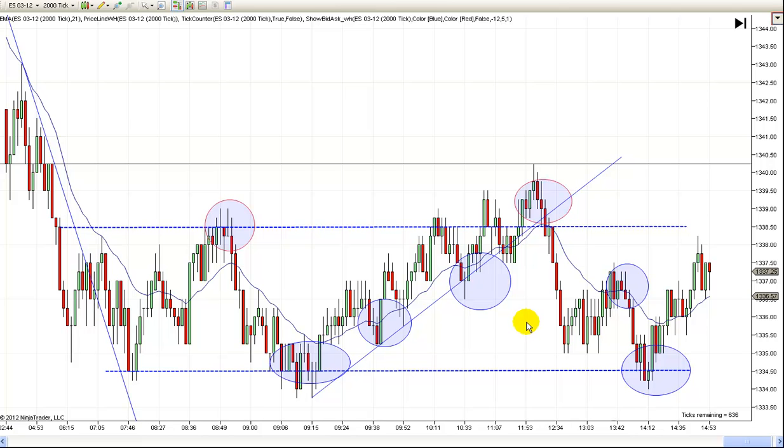Woulda, shoulda, coulda doesn't count in trading, unfortunately. So get what you can get and be happy, especially if you got a little trend. Even though this is a trading range, this is a nice trend up. This was a nice trend down.